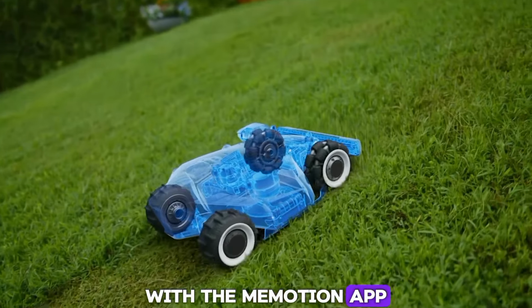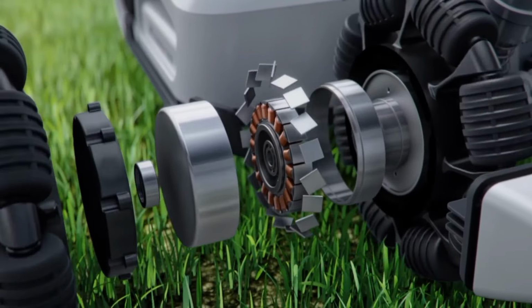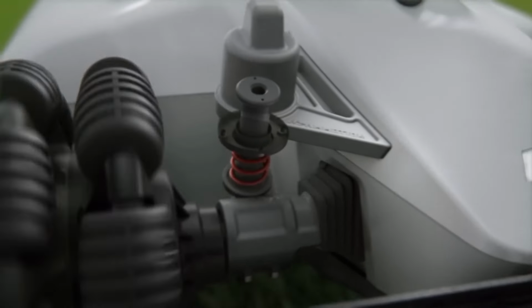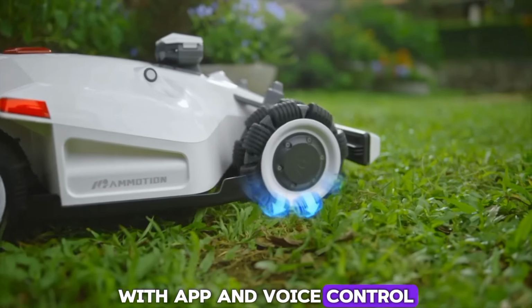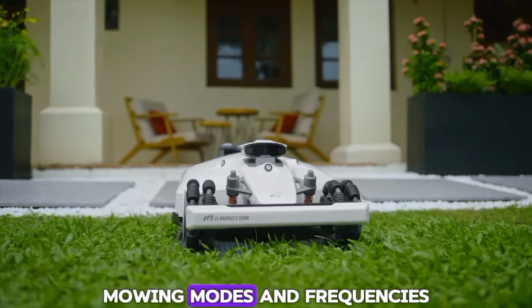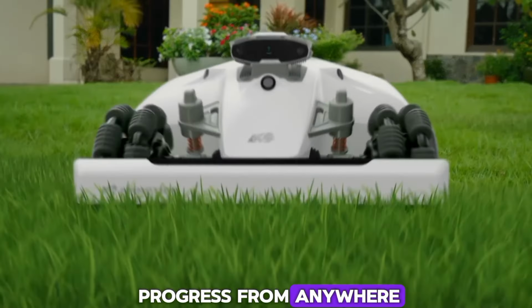With the Mammotion app, you can set virtual boundaries with cm-level accuracy. It's dynamic, flexible, and a real time saver. Customizing your mowing needs is a breeze with app and voice control. Set different cutting heights, mowing modes, and frequencies for multi-zone, or check the mowing progress from anywhere.